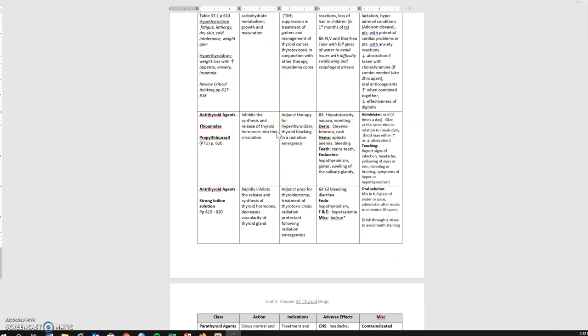Antithyroid agents include the thiamides, or propylthiouracil, or PTU. PTU inhibits the synthesis and release of thyroid hormone into the circulation and is used as a therapy for hyperthyroidism, where you want to stop that action and stop that release of thyroid hormone. It can also be used as a thyroid blocking agent in radiation emergencies. There are many side effects for the use of PTU, including hepatotoxicity, nausea and vomiting, aplastic anemia, and bleeding. This drug is often given as a liquid and it will stain the teeth.